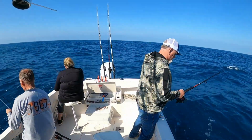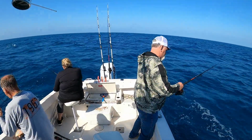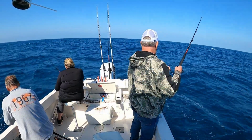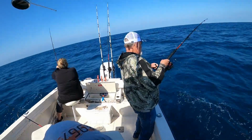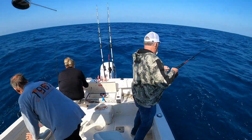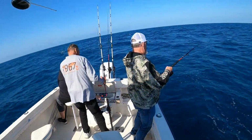Dean has a Rodan trolling motor mounted on the bow of his boat. He has 36 volts of battery, and as rough as it is, it held us right on our spot the entire time. We did wind up using 3/4 of his battery capacity though, because it was so rough.